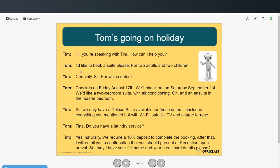I'd like to book a suite, please, for 2 adults and 2 children. Check in on Friday, August 17th. We'll check out on Saturday, September 1st. We'd like a 2 bedroom suite with air conditioning. Oh, and an ensuite in the master bedroom. Fine. Do you have a laundry service?